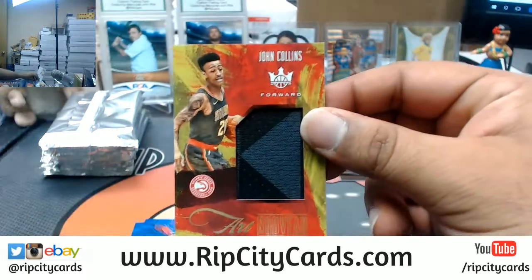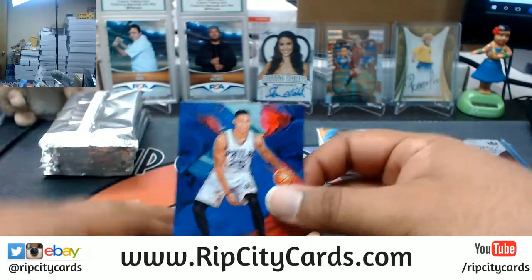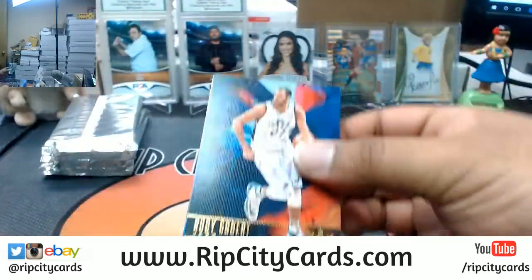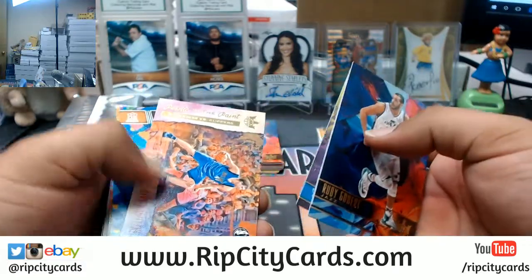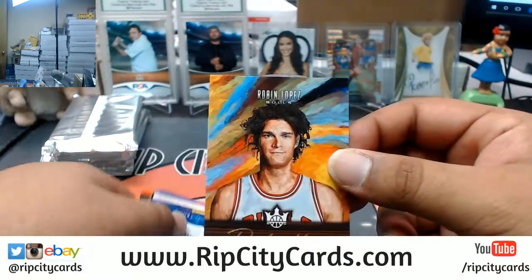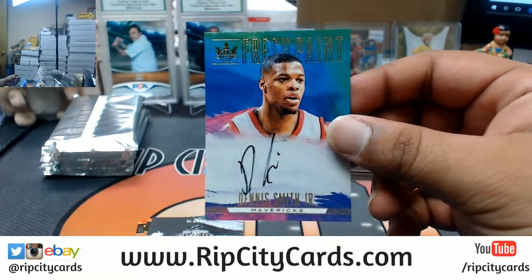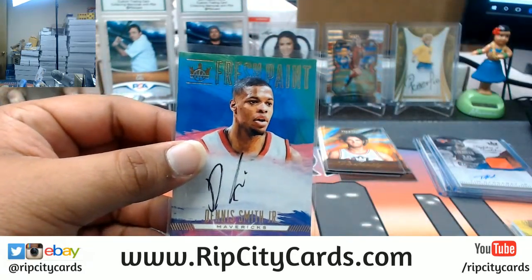Numbered to 99, John Collins, two color patch for the Hawks. Ben Simmons and Porzingis base cards. Gobert, Jazz. Murray, Nets. Bacon, Hornets. Dirk Nowitzki there. Justin Patton, Timberwolves. Robin Lopez of the Bulls with the portraits. Speaking of fire, Dennis Smith Jr., on card auto for the Mavericks. Crazy nice.